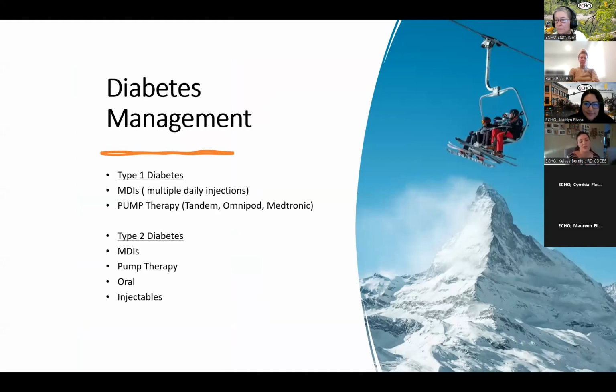We now manage, in pediatrics, both type 1s and type 2s. There are different ways to manage diabetes. For type 1s, it could be multiple daily injections or it could be pump therapy. And there's crossover. So you might have students with type 2 diabetes that are also managed with multiple daily injections, or maybe they're just on long acting insulin, or they could be on pump therapy.